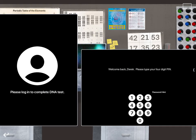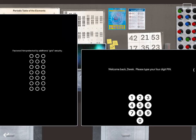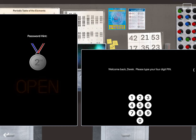So ask for a password hint. So we need to solve the grid security. You could see most of it from this view, so let's work on it. It's the vials on the right side. We'll check out the bottom after, once we fill these in. All right, let's close this. So the bottom row is two green. There we go. All right, so the password hint is a second place medal and a neon open sign.